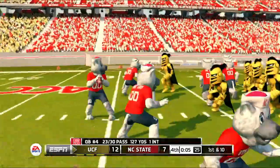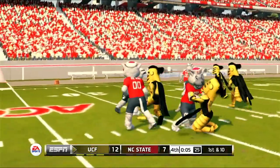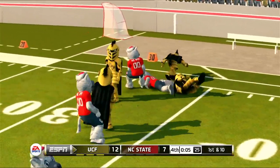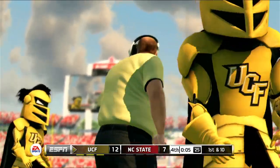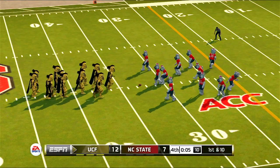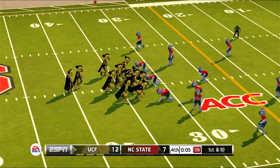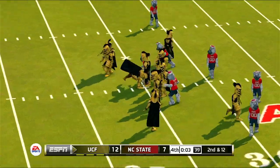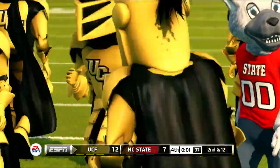Wow, you just got to love it for this defense. They come up with the stop of the ball game and maybe the season. Late in the fourth quarter in a one-possession game, and poise is what it's all about here. Who's going to have it and who won't? We should just see the quarterback take a knee right here, winding down the rest of this clock.